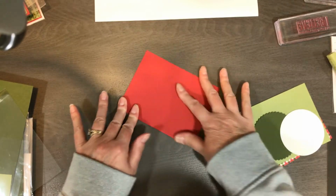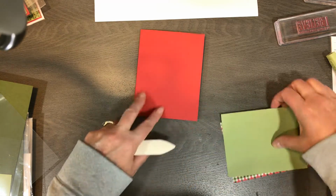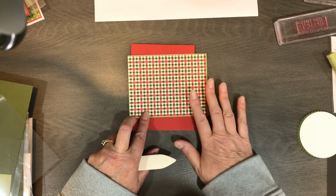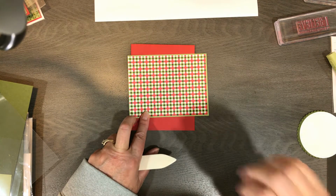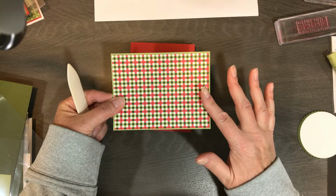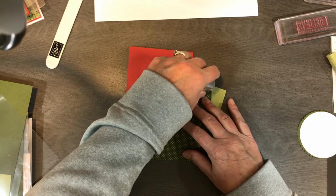So I've got a piece of Real Red, 8.5 by 5.5. I'm just going to do the little bone folder there. Then I've got a piece of Pear Pizzazz 4 by 5.25 and a piece of our Heartwarming Hugs, which I did a very slim border with, 3 7/8 by 5 1/8, just so I have a little bit of Pear Pizzazz showing. If you want to see more of that, you would cut your DSP to 5 by 3 3/4. So I'm going to go ahead and attach that.